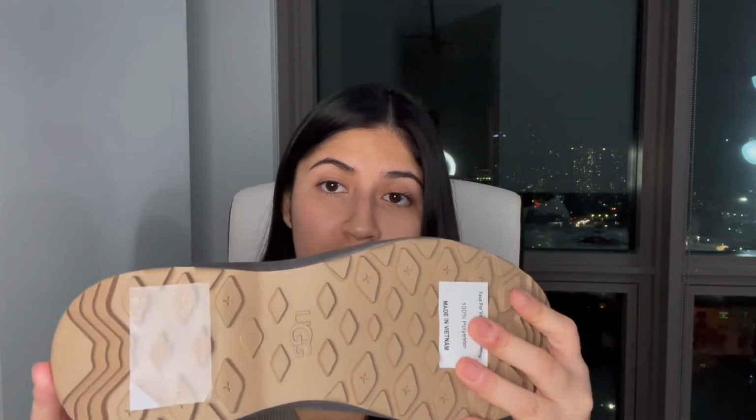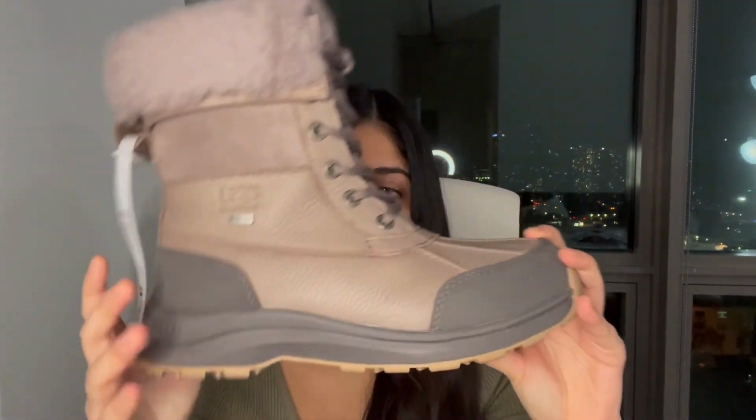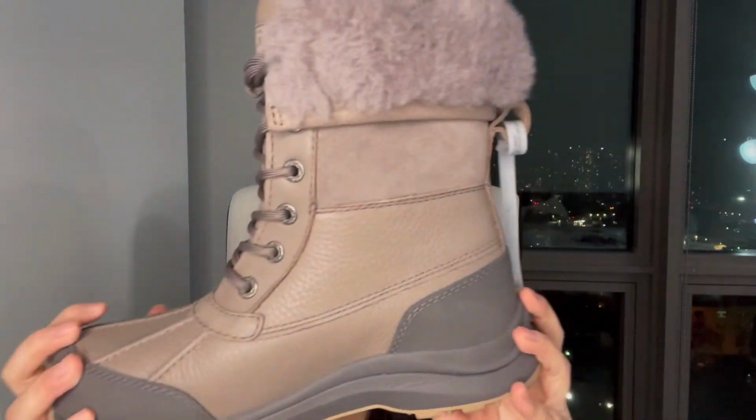I really do like them. They are really sturdy, and you can definitely tell that this is going to hold up. And then the fur and everything is really cozy inside. All of the shoes, including these, are true to size, and I've gotten a size 6 in everything. So this is the boot. It's really great, and I'm excited to wear them. I think it's gonna look great if I wear them with jeans, leggings, sweatpants, whatever.